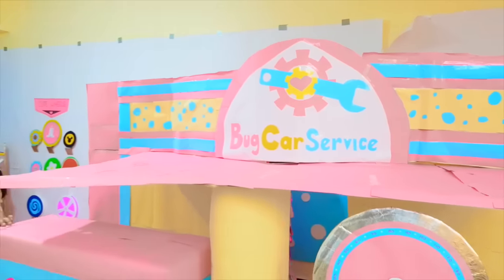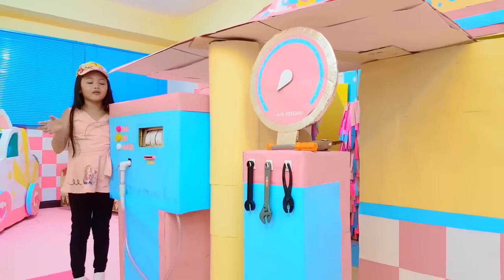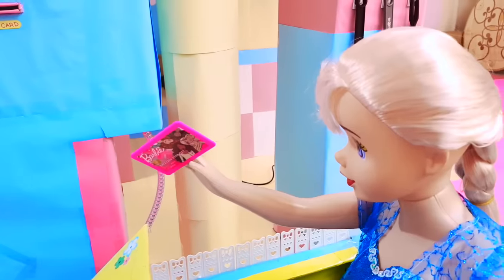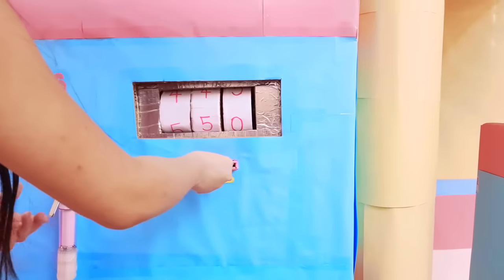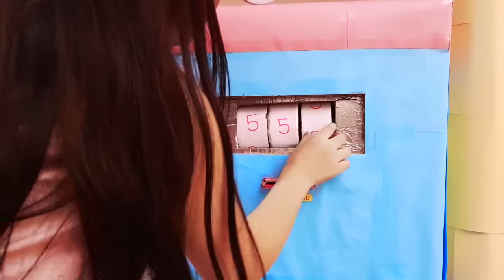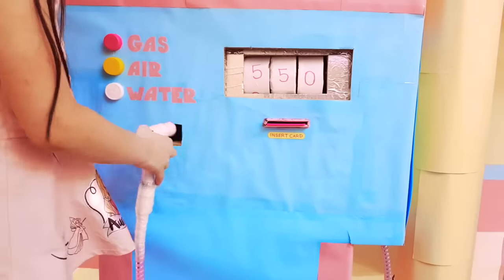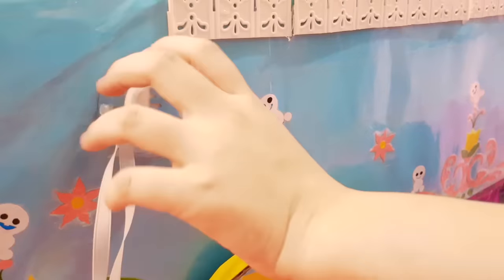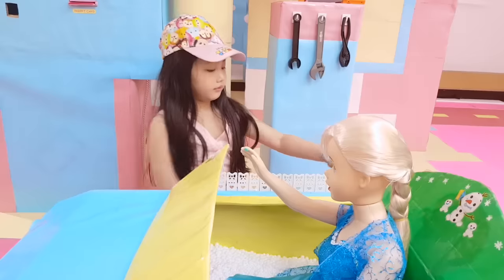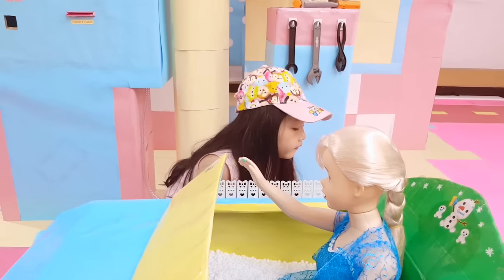Okay guys, so let's tune up our cars because there's gonna be a race later. Hi, welcome to Boxcar Service. Here's my card. 550 gas, please. Okay, ready. Thanks, Bug.